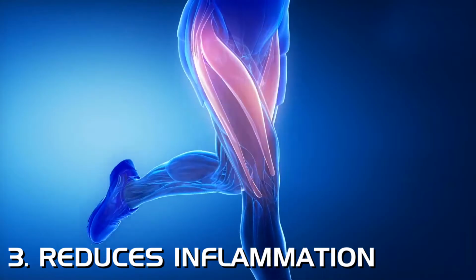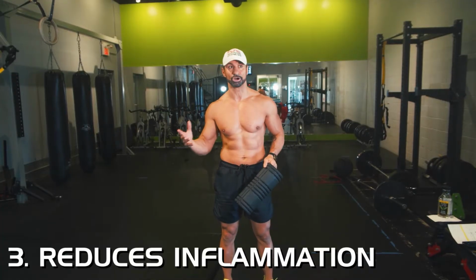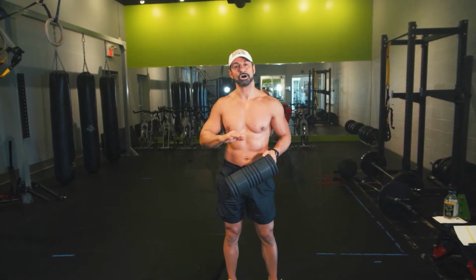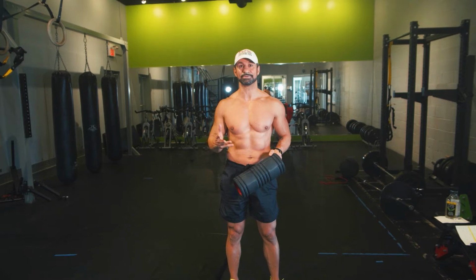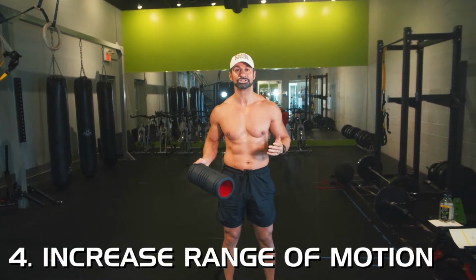Number 3, it reduces inflammation. We all know that when we train, the body gets inflammation from different areas, whether you've exhausted yourself too hard, too low. This helps reduce the level of inflammation because we're removing all those lactic acid and all those other antibodies from the body. Most importantly, we're going to increase range of motion in the joint.